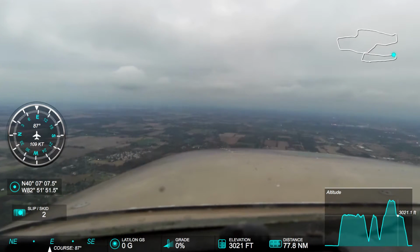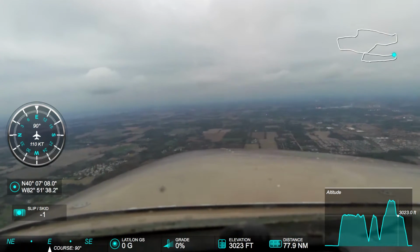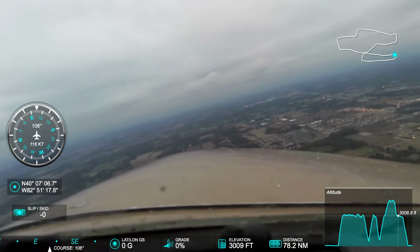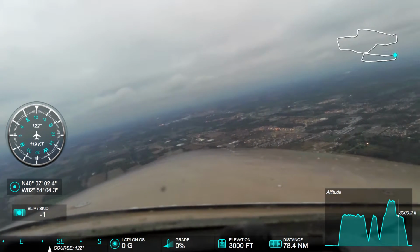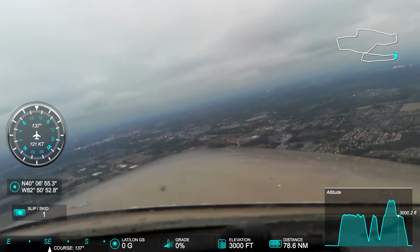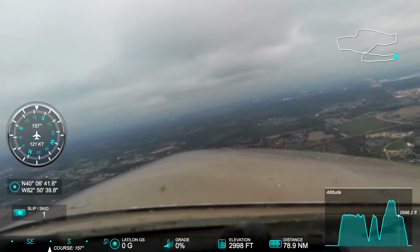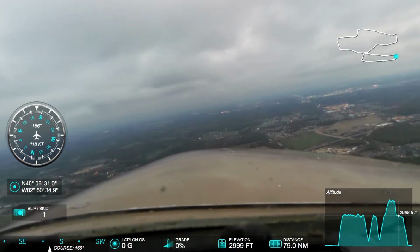746, turn right heading 180. Right 180, 7576. 4576, turn right heading 320, descend and maintain 6000. You got the weather up there in Knox County, what approach do you want? RNAV 28, thanks. Direct and maintain 6,000 for now. I'll get you lower here shortly. 746, turn right heading 250, join the final. 250, join the final.